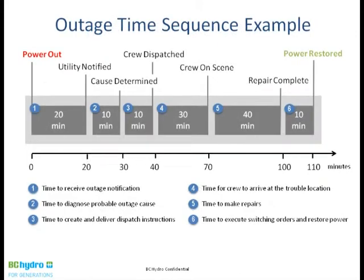So this slide here is more of a reference slide. What Forrest already broached in his section was what we'll call the life cycle of an outage. There are some representative durations there. Those are by no means facts for us to anchor to, but more to show the relative size from a broad utility perspective. It's a fairly logical sequence. When the power goes out, it takes a while for the utility to be notified. Then we have to determine the cause and dispatch the appropriate crew. The crew has to get there, repair it, and then we need to make sure that we've repaired it appropriately and that the power has been restored.